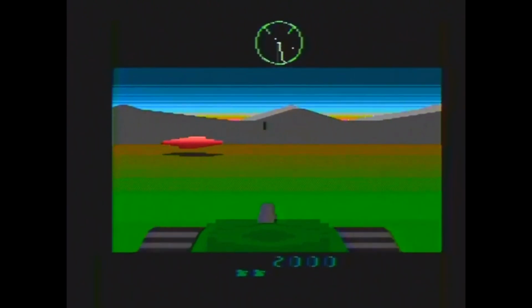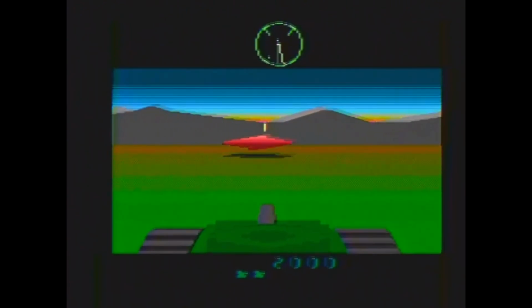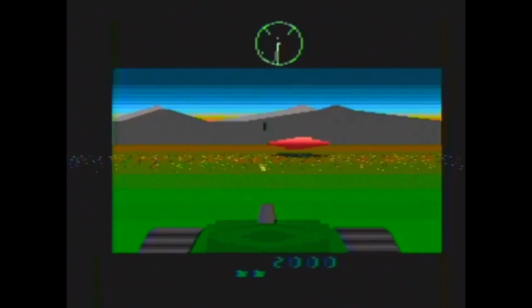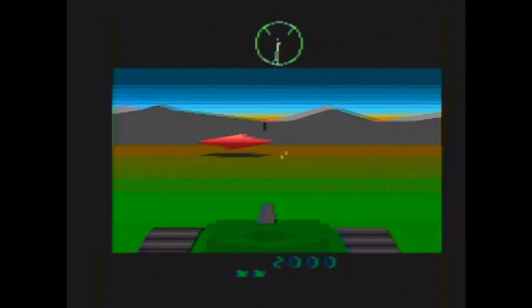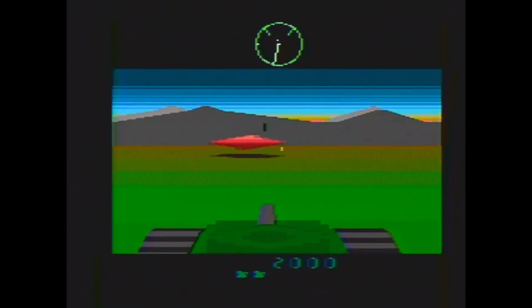And it's getting away. What the hell? Get over here, you son of a... Get over here, you intergalactic bastard. It's getting away. This is like a police chase, man. What the hell's going on?